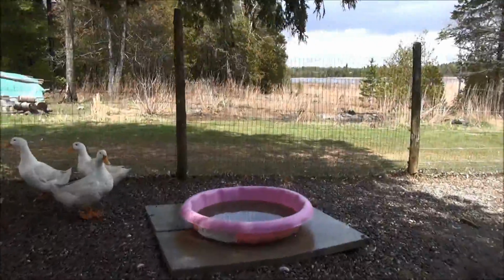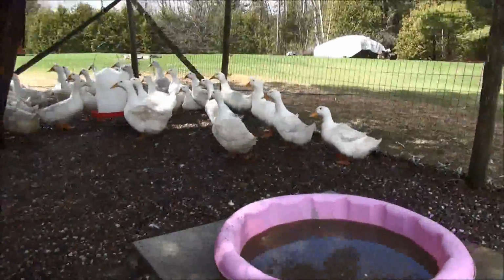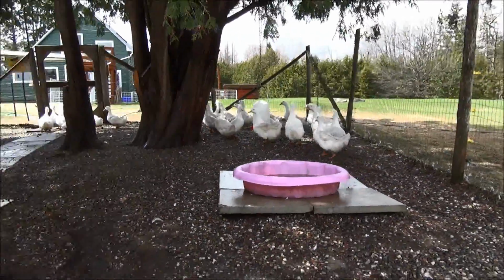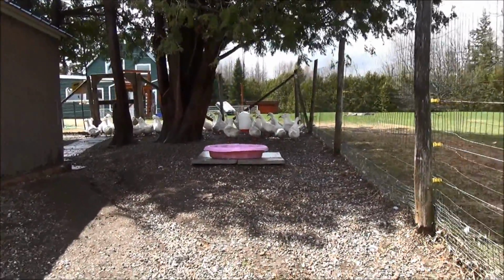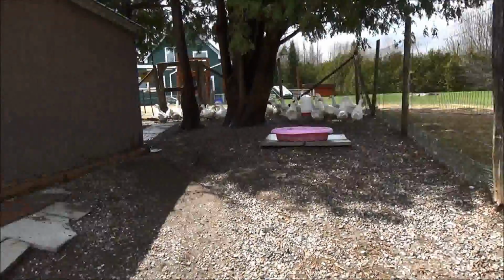I've got a swimming pool. I've already changed that water twice today for them. We've got a break in the weather right now. It's supposed to be 6 days of rain, but for some reason the sky is cleared up right now, and I've got a little bit of sunlight coming through, which is not supposed to, because we're supposed to be getting something like 75 millimeters of rain here the next day or so.